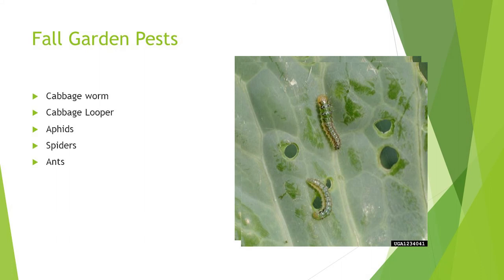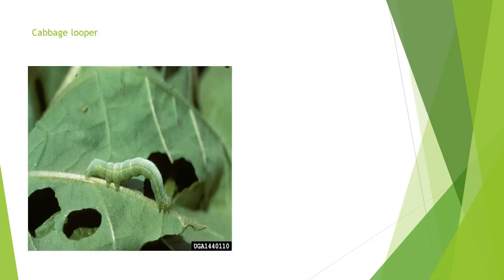I'm just going to go to fall garden pests. These are things that pop up in your fall vegetable garden. They'll be your cabbage worm, cabbage looper, aphids, spiders, and ants. Ants are the biggest problem, so let's start at the beginning. This is your cabbage worm. It's going to eat your cole crops, anything you've got going. We dust them regularly. There's your cabbage looper.